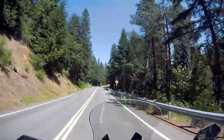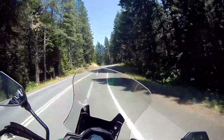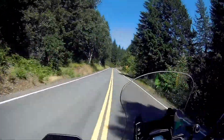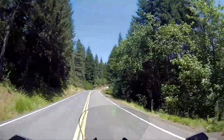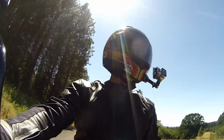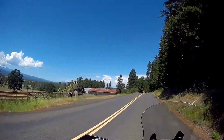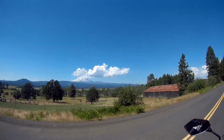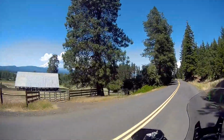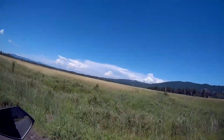The road's got a few curves in it, but I'm not going too nuts. There's a lot of holiday type traffic up there. Lots of people in RVs and trucks and whatnot. This is clearly a well-traveled road. After we get off of this road, it's going to get a lot more remote. That is not a bad view at all. Wow, look at that. It just goes on and on and on.